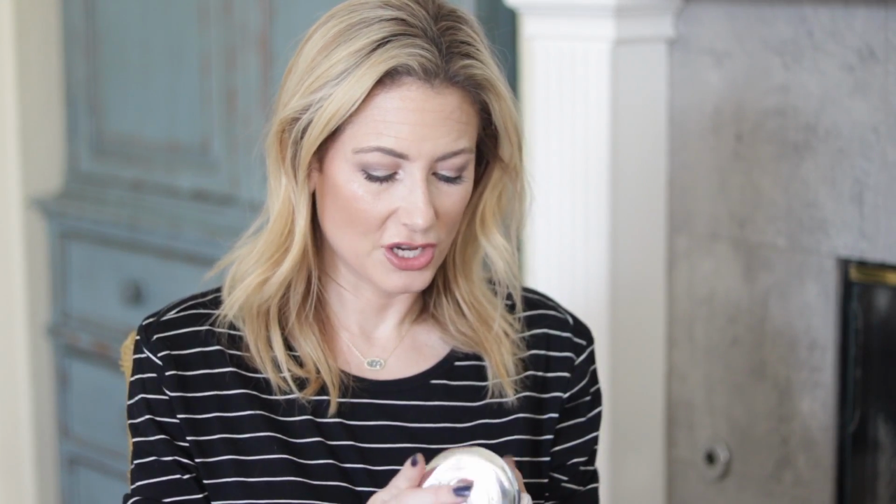There's no comparison. It just did not go well. I have dry skin, and it was just so thick and heavy no matter how I tried it. I guess I could have tried it with a beauty blender. That would have maybe worked, but that sort of defeats the purpose of having it in a compact. So between the terrible shade range and the terrible application, this was a no-go. No bueno.